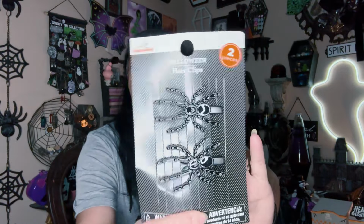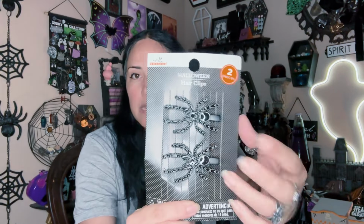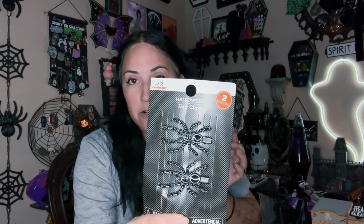Their jewelry is usually not very expensive. Then I found these spider hair clips. These are nice because these are metal. This is the second year that Walmart has supplied spooky but well-made hair clips.